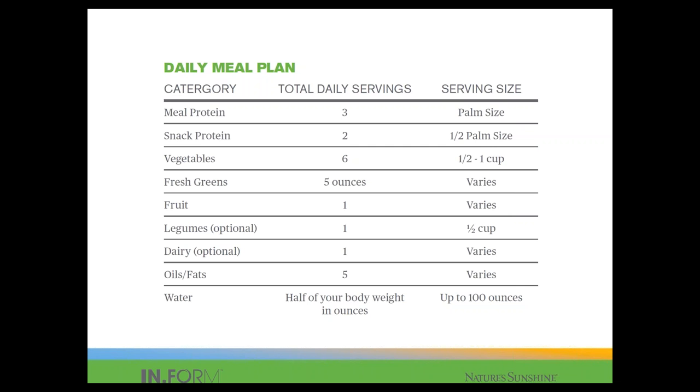So if you see here, for our protein, we have 3 meal proteins and 2 snack proteins. It's a little similar to the last meal plan, only we had 2 proteins, so now we just upped it to 3. So we're making sure we're eating that at every meal. The snack protein is 2, and in the old meal plan we had the 2 shakes a day, and we're still continuing with that as well.